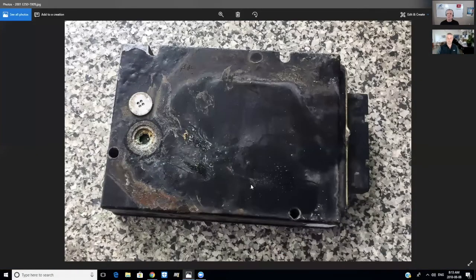I'll show you some pictures, though. It's interesting to show what we actually found when we did replace the IDM. So that is the old IDM here. Pretty ugly, crusty looking part. This is on the floor of my shop, so it's a speckled concrete floor, which is a weird background. But the electrical connectors go in here, and this is the body of the module.